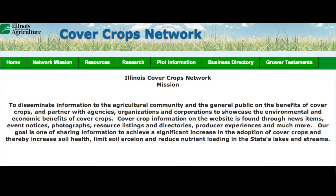The Illinois Department of Agriculture is in the midst of a 3-year project to demonstrate the benefits of cover crops with a goal to improve water quality in lakes and streams by reducing soil erosion and nutrient runoff from farm fields.